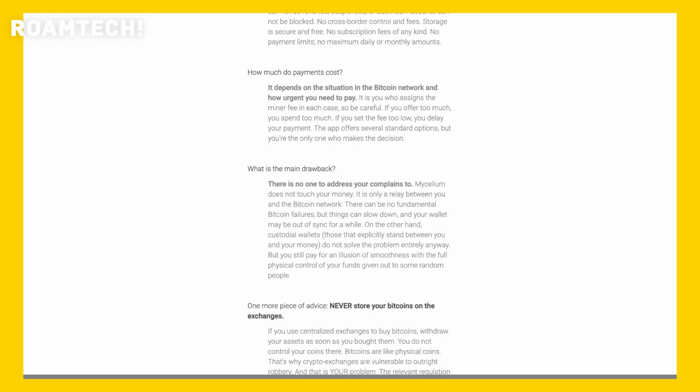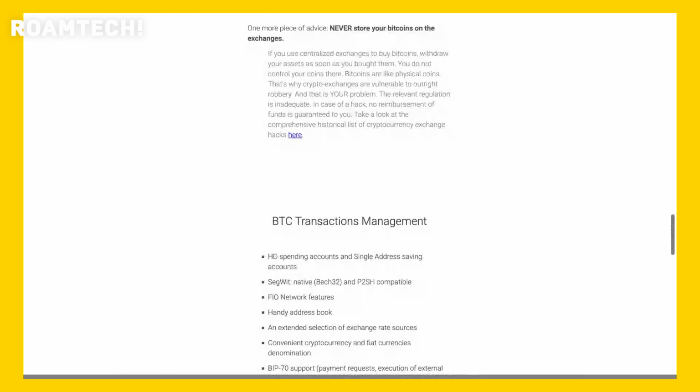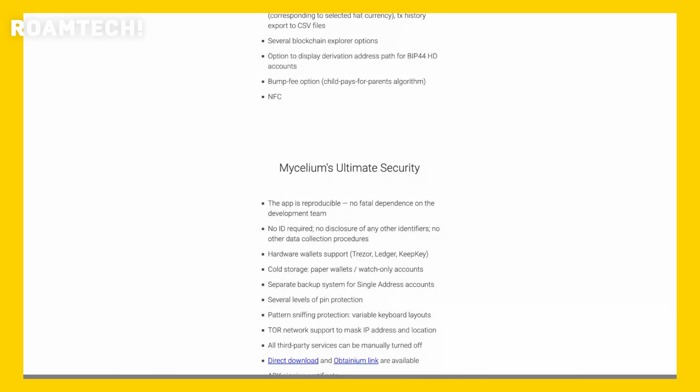For users who prioritize privacy and control, Mycelium supports connecting to your own Bitcoin node. This feature bypasses reliance on third-party servers, granting you complete autonomy over your transactions and minimizing potential points of vulnerability. Mycelium continues to evolve and adapt to the changing landscape of the cryptocurrency world, offering a constantly improving experience for managing your digital assets.